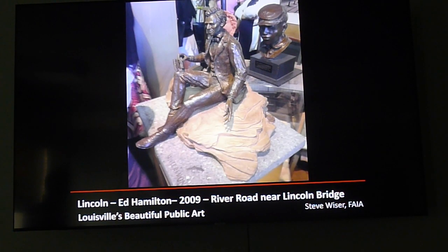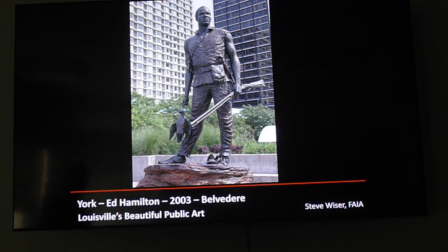And one more, this is a small model, very kind of small, that Ed created. Ed always creates little models first, to make sure that he gets the feeling right, then he creates the large scale. And there's the York statue again that Ed Hamilton created.